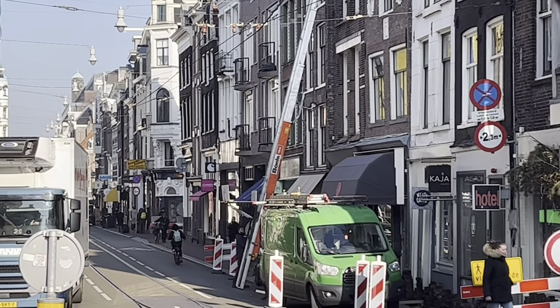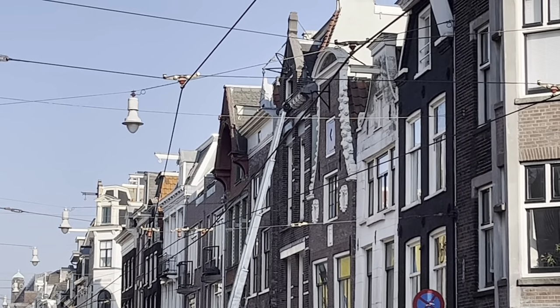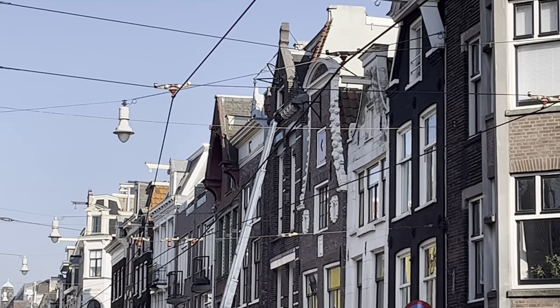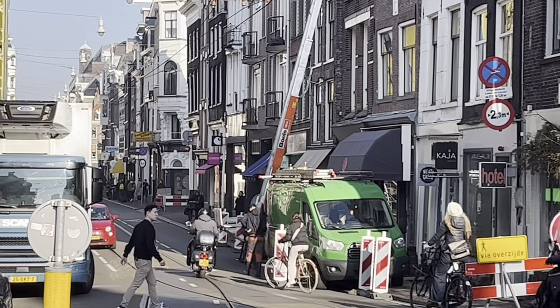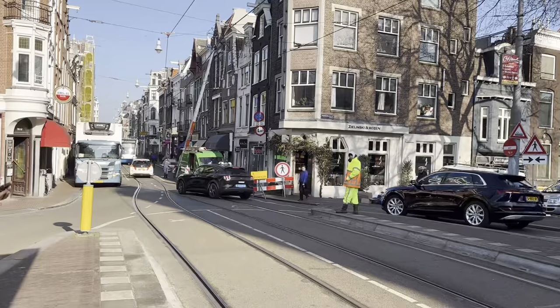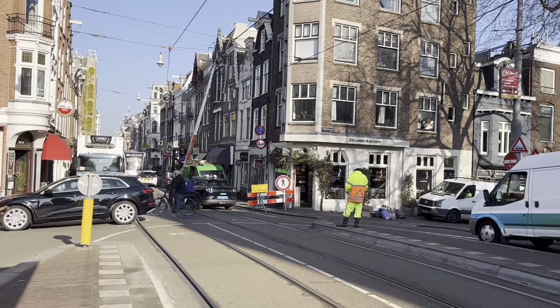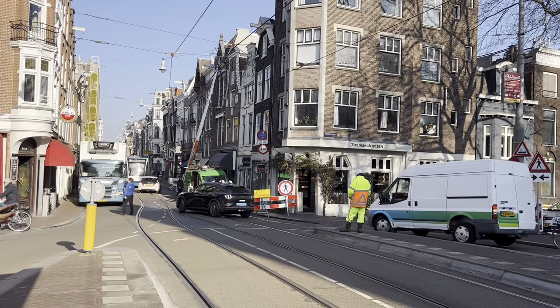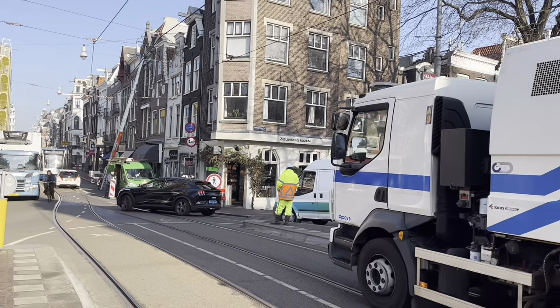I then also saw this, which I found very amusing, and that's how they get things into the tops of the houses. They actually lift them up on these little lifts, which is quite ingenious, but also slightly impractical. As you can see here, the traffic is just piling up. Who knows what's going on? Chaos, chaos.